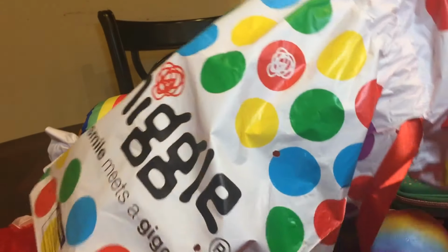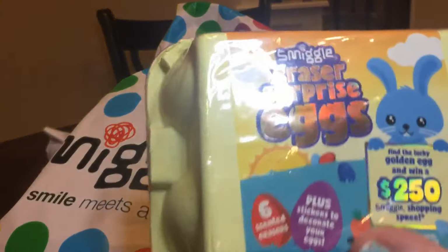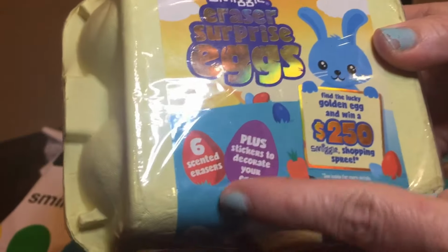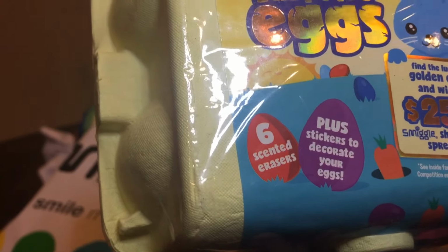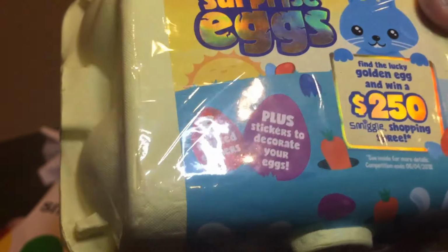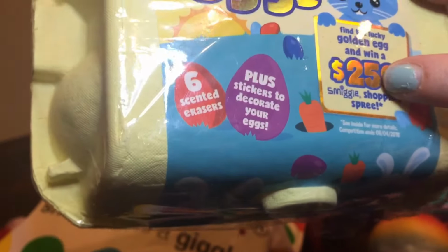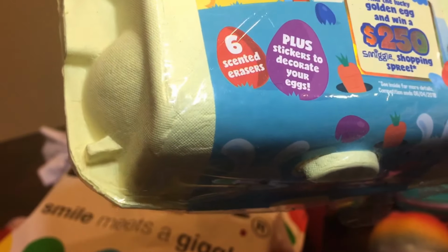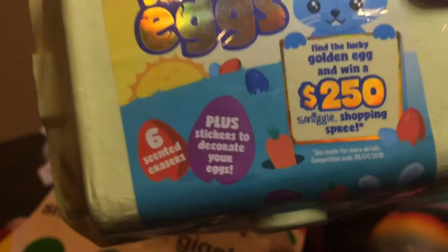Okay, there's one more thing to look at in the bag. It says, Smiggle Eraser Surprise Eggs. It says, 6 scented erasers, plus stickers to decorate your eggs. Look, how cute is that? And it says something about, you can find a golden egg. If you find a golden egg, you could win a $250 shopping spree. Let's look inside of the egg carton to see what these erasers look like.